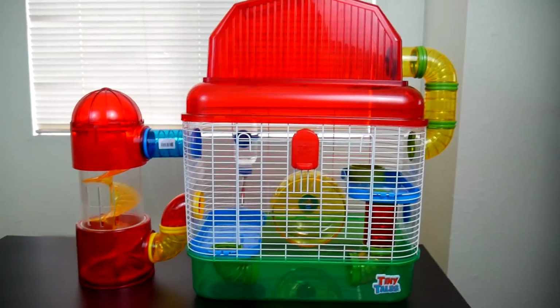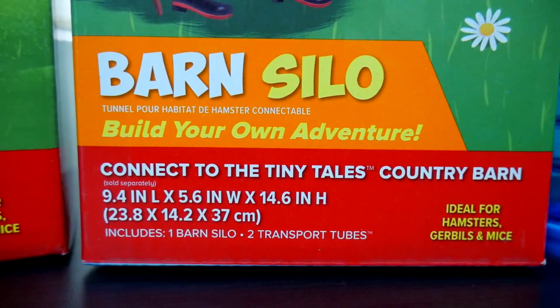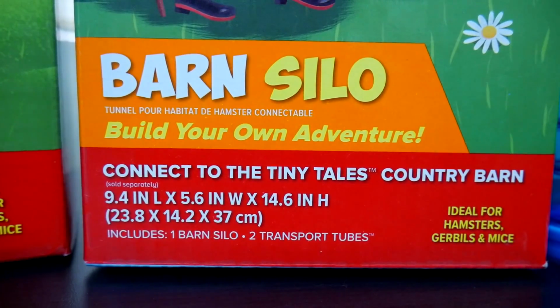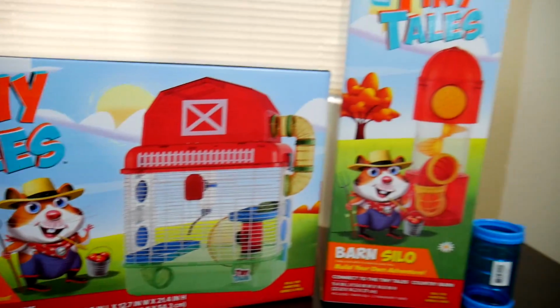placed in our care. Tiny Tails cages are not suitable for hamsters who are foragers, gerbils who are big chewers, and for some sizes of the Tiny Tails, it is not appropriate for even the smallest of mouse. This is my review and opinion of the Tiny Tales Barnyard Cage and Silo.